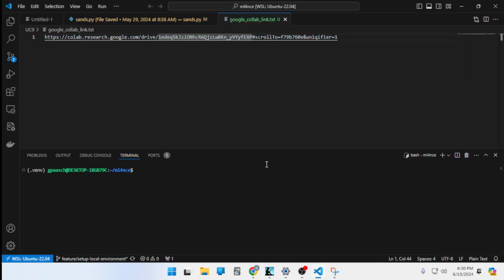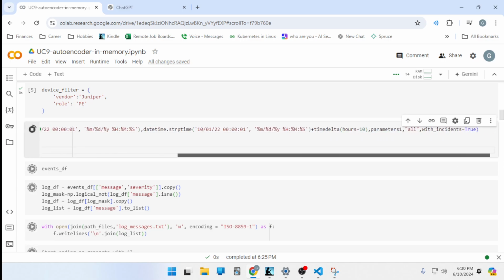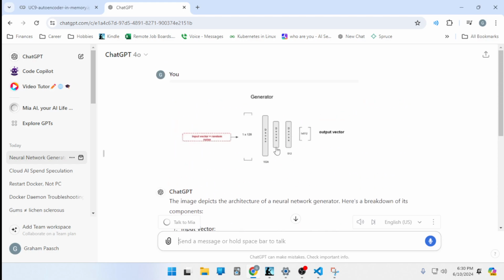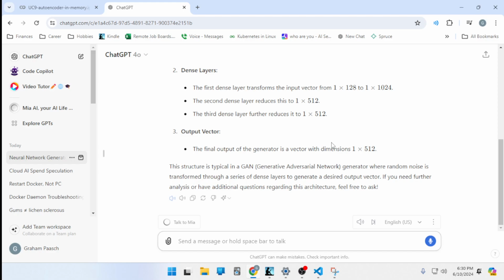The image depicts the architecture of a neural network generator. Here's a breakdown of its components. Input vector. The input of the generator is a vector of random noise with dimensions 1 times 128. Dense layers. The first dense layer transforms the input vector from 1 times 128 to 1 times 1024. The second dense layer reduces this to 1 times 512. The third dense layer further reduces it to 1 times 512. Output vector. The final output of the generator is a vector with dimensions 1 times 512. This structure is typical in a GAN, generative adversarial network, generator where random noise is transformed through a series of dense layers to generate a desired output vector. If you need further analysis or have additional questions regarding this architecture, feel free to ask.